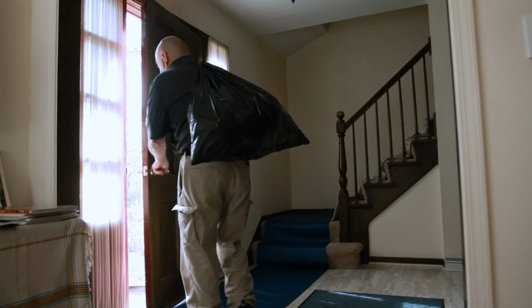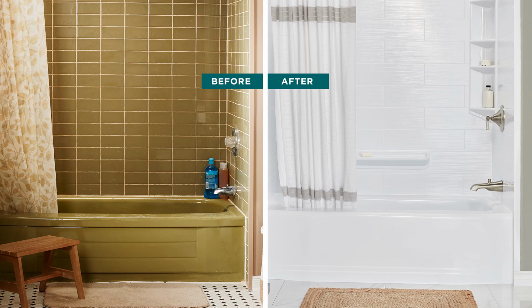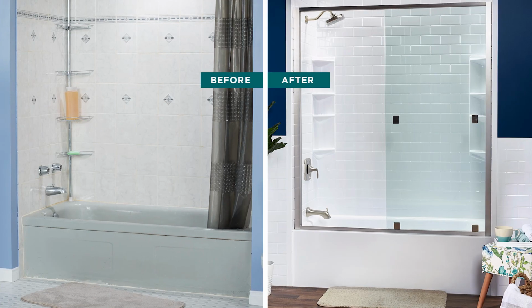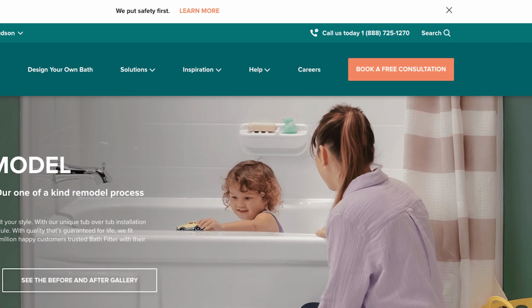They came out, they covered my toilet, my vanity, cleaned up after themselves at the end of the install. Very professional. I heard of Bathfitter through the web, and my bathroom needed an update, so I called Bathfitter. I went to their e-booking website and booked my in-home consultation. The estimating process was very easy and painless.